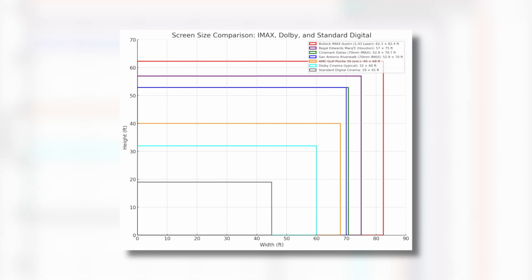What really throws a lot of people off and what really confused me to begin with was aspect ratios. Now, I studied film, I know a lot about aspect ratios, but when it comes to IMAX itself, there's just so much variety and they don't really have specs available everywhere for everything, so it gets a little confusing. I'm in Texas, so I'm going to use some of my screens as an example. The one in red, which is the Bullock IMAX in Austin, is a 1.43 to 1 aspect ratio, and that's the biggest screen in Texas, although it is dual laser GT, so no 70mm film.